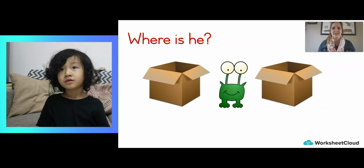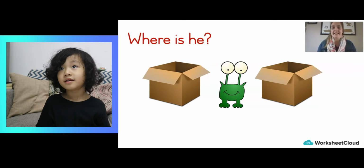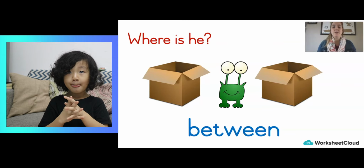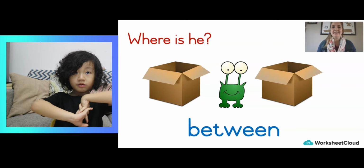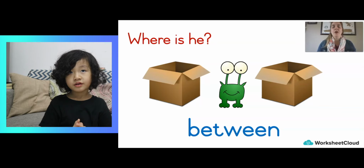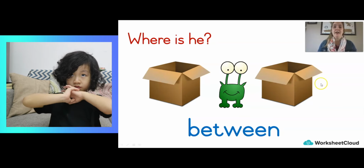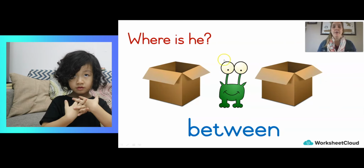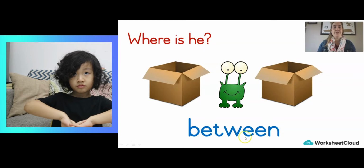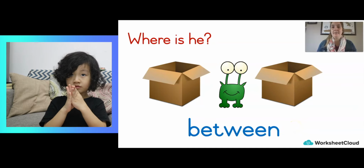There are 2 boxes, and he is in the middle. Now, some of you might want to say he's in the middle, and you'd be right. The word I was looking for is between. That means in the middle. Sometimes we use this referring to numbers as well. We'll say, what number is between 3 and 5? And then we know that 4 is in between 3 and 5. So this word is a position word that helps us with objects, also helps us with numbers.